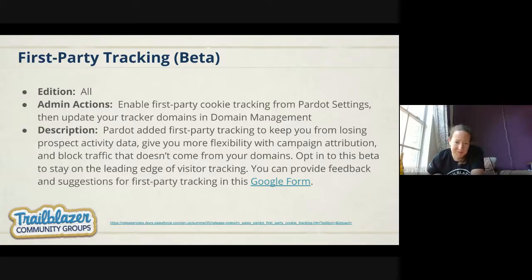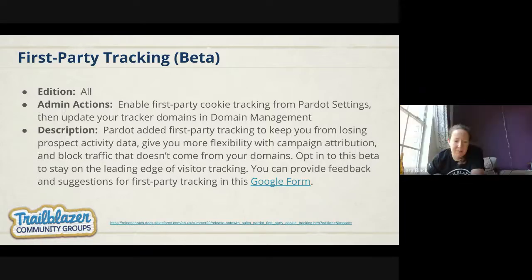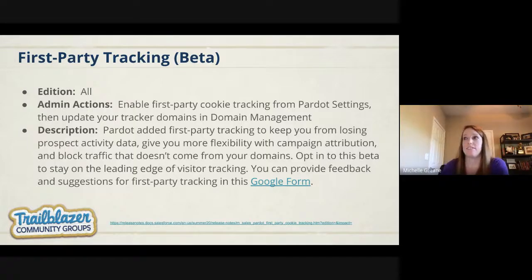Yeah. So any questions or thoughts on that? Yeah, and it's a beta, so that's very exciting. Yes, and I have the link to sign up here as well. So that will be interesting to try out. So I encourage you to sign up.